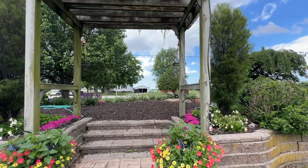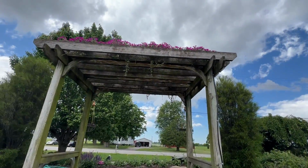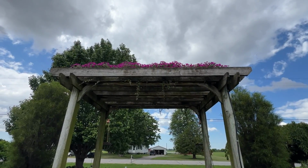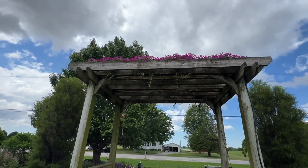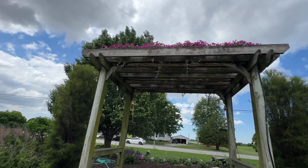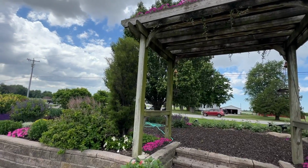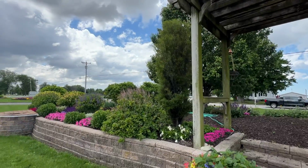And this year, up in the pergola, which is going to be hard to see, we have the Super Tunia Vista Jazzberry, and then the big leaf vine that is dangling below. So that is going to get really full of color as it grows, and will hopefully trail over the edge, giving this space just a ton of color.